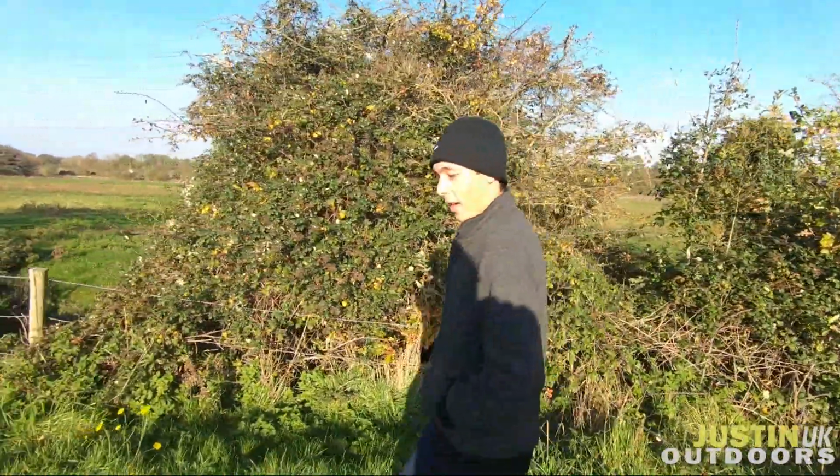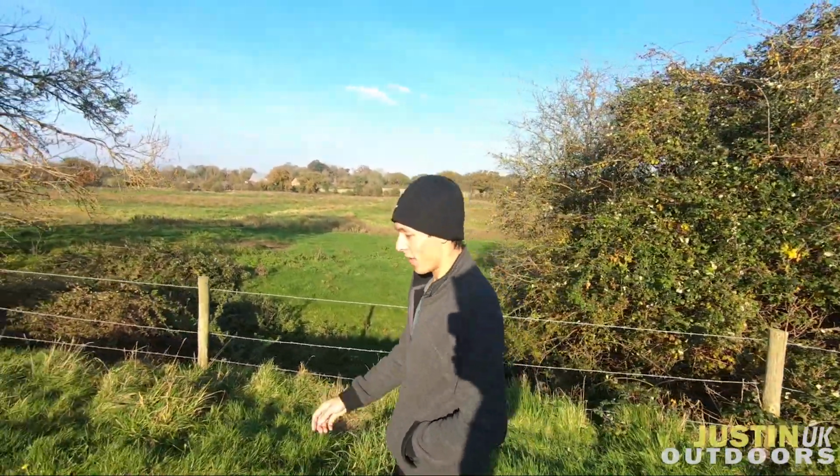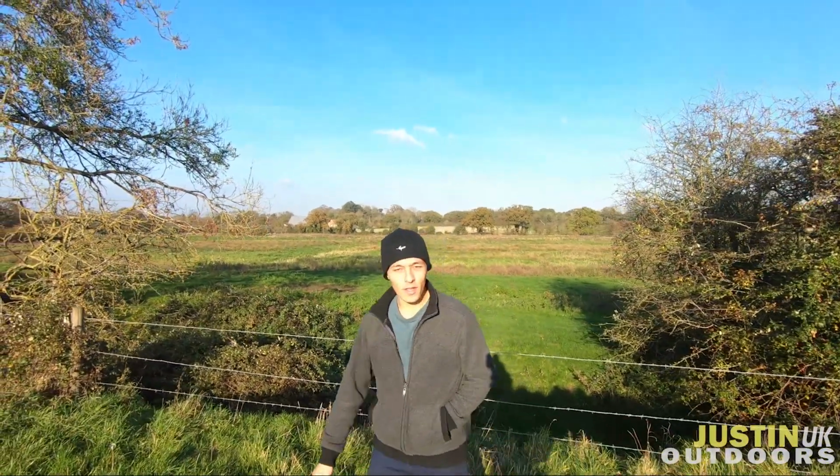And there we have the items that I wish I took with me when wild camping and hiking in the Lake District. Now, as a little disclaimer, these are just my personal preferences of what I would have liked to take with me.